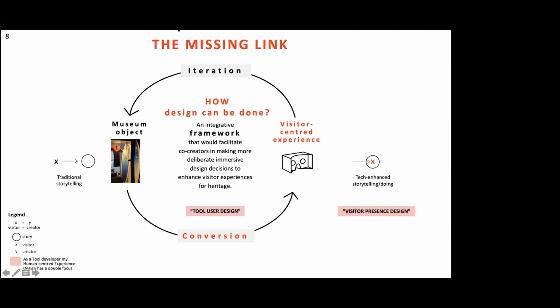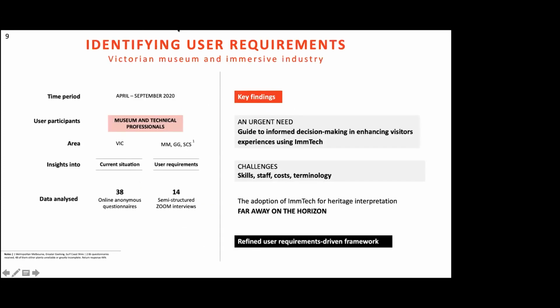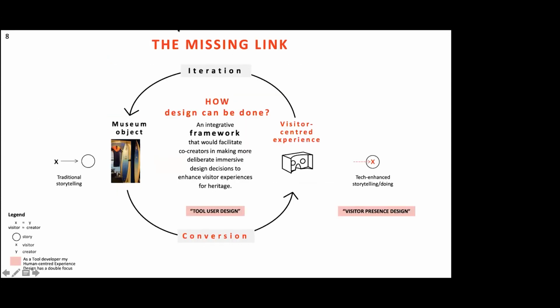Imagine this: how productive would decision-making process be if there would be one framework that co-creators could use to discuss their ideas on immersive design alternatives? Let me briefly provide the background to the framework realization.